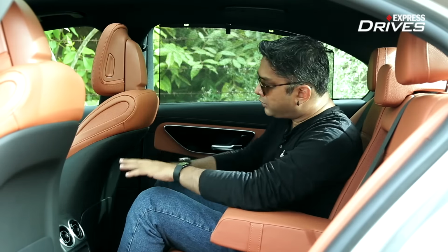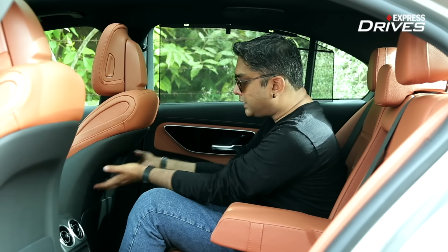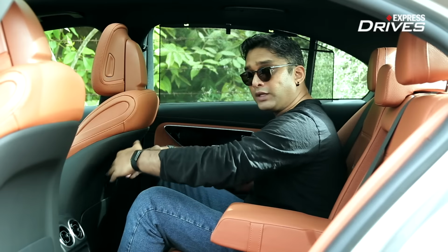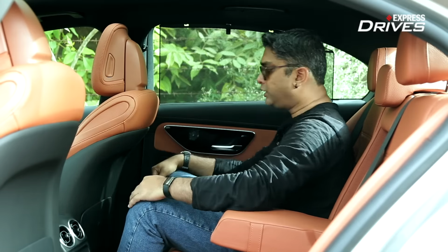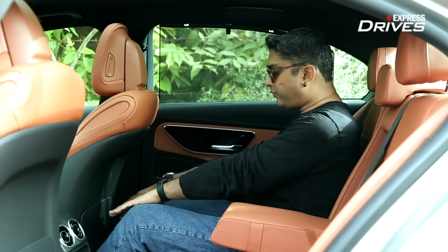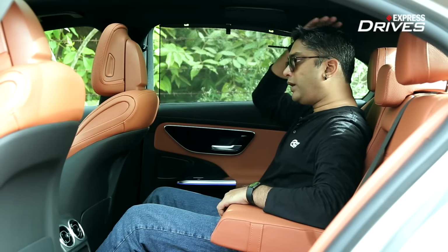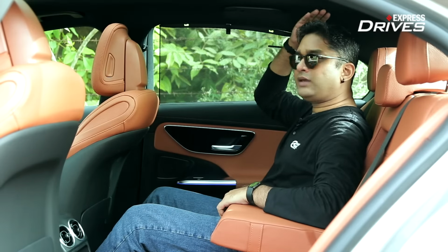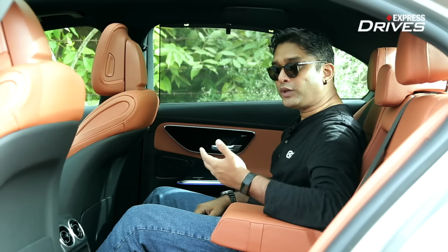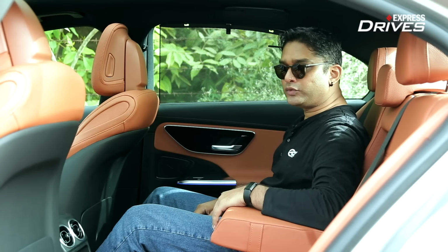And if you look at it closely, they have very smartly crafted the front seats as well, so that you have additional space. But even if it was normally designed, you would still have more than enough space. So I can even slide my feet underneath the seat if required. And when it comes to my height, the headroom is pretty much all right. But again, if you're a bit taller than me, like around 6 feet, then yeah, there would be a bit of an issue for you.